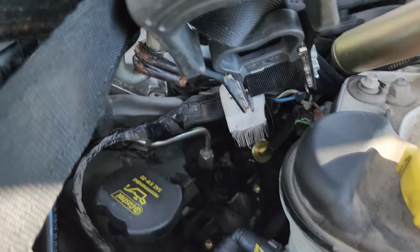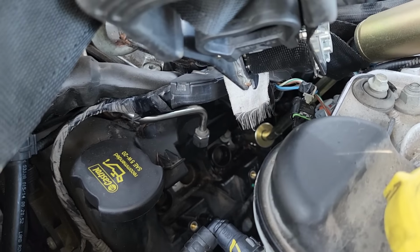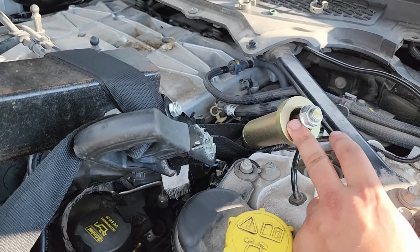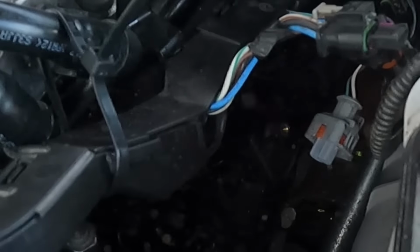Let's try something a bit different here. You can see I've got the ratchet strap out, hooked back up, and I've got it tied around the base of our puller here. We're going to apply the same exact principle as we did with the fuel rail as we are with these fuel injectors. Let's see if it stays put enough to just pull it out by force. All right. Oh, there it goes.